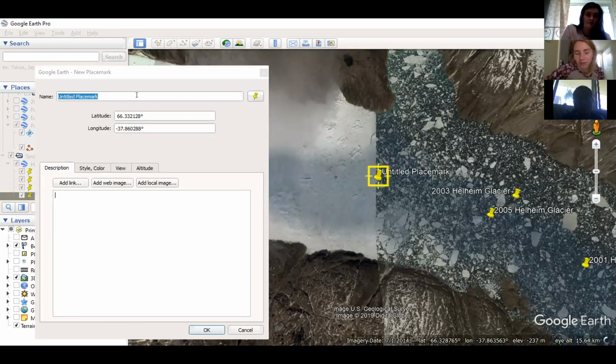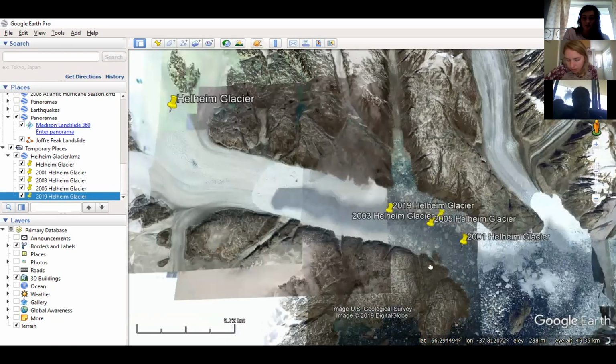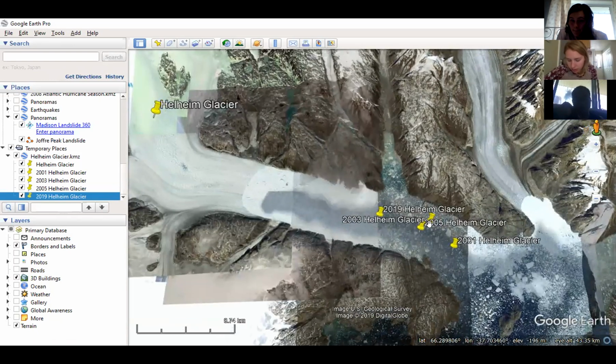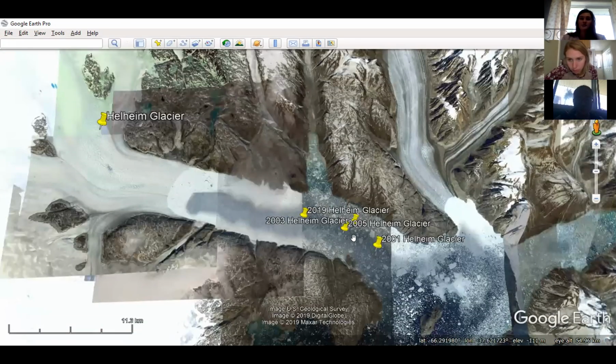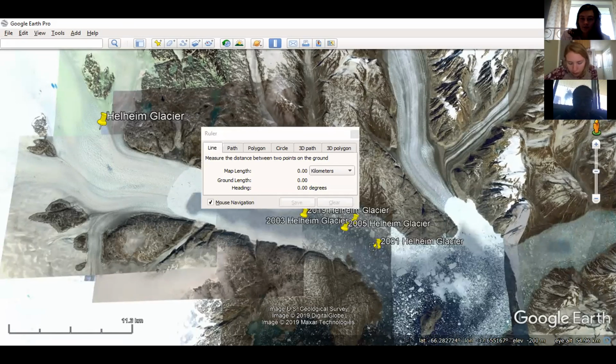2019. Okay. The distance from 2005 to 2019 is about the same as 2005 to 2001. That's true, yeah. 2001 to 2005, I definitely think that's when it was moving the most, for sure. And are we going to look for distance or elevation profile right now? Just the distance. So then I can pull out this little handy measuring ruler. Yep.